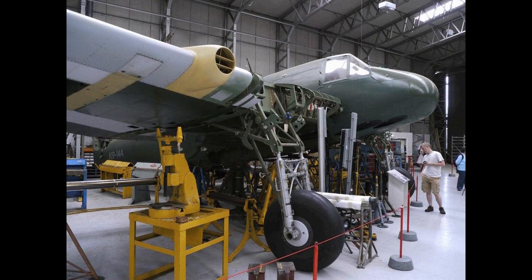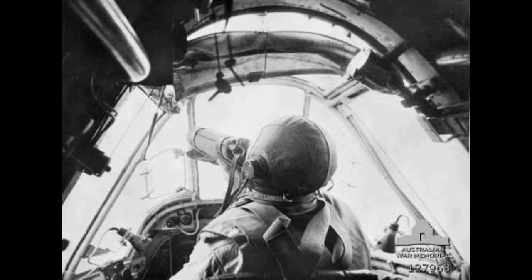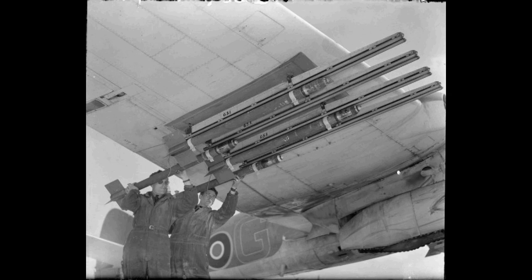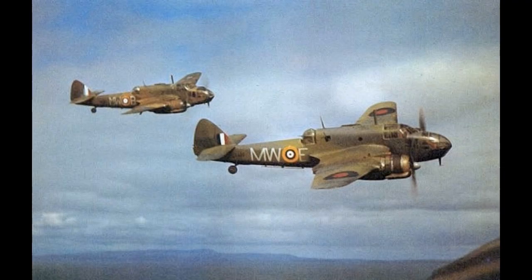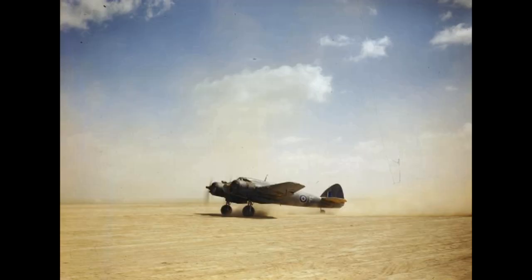The Royal Australian Air Force was a keen operator of the Beaufighter during the Second World War. On the 20th of April 1942, the RAAF's first Beaufighter 1C, an Australian designation given to various models of the aircraft, including the Beaufighter 51C, Beaufighter 10, and Beaufighter 10-1C, which had been imported from Britain, was delivered. The last aircraft was delivered on the 20th of August 1945.